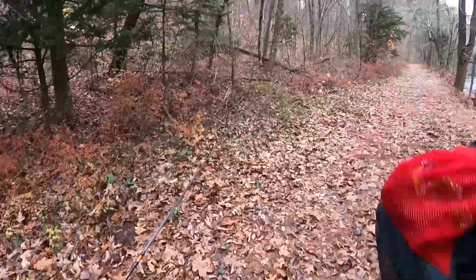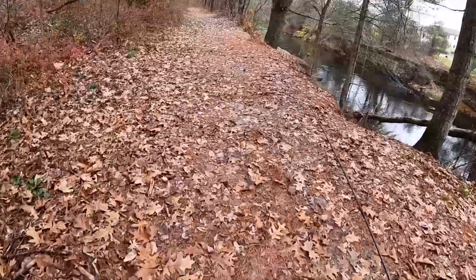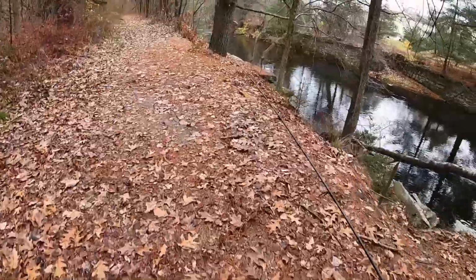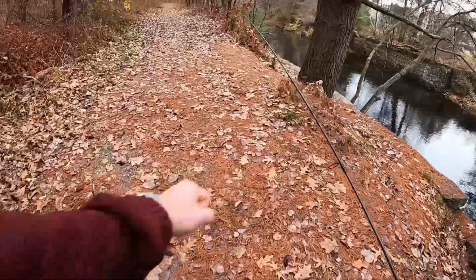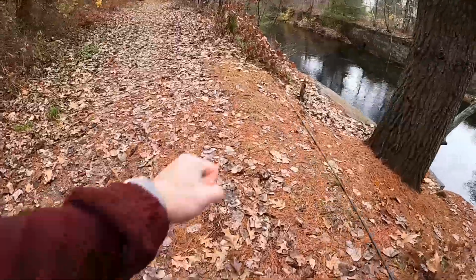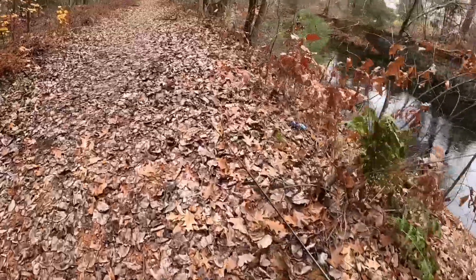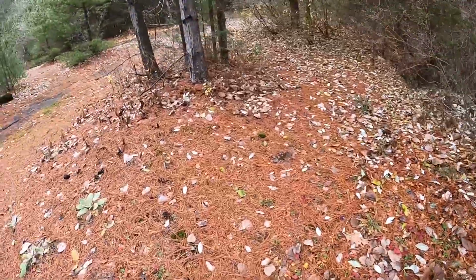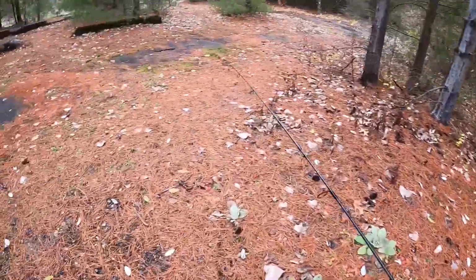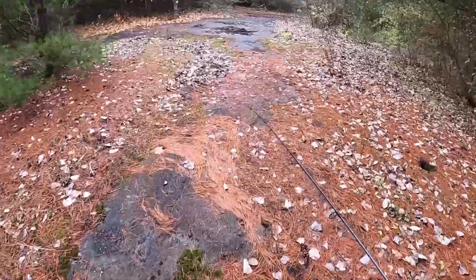I'll come back to a better plan. We're gonna move on to the brook trout. Hopefully at least get one fish to bite. Okay, we had a follow from a big chunky rainbow though. That's very exciting. That'll get you the blood flowing. That's a really deep pool right there. There's gotta be fish in it. There's gotta be.